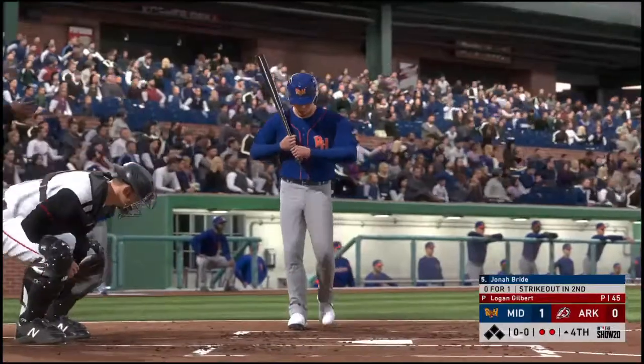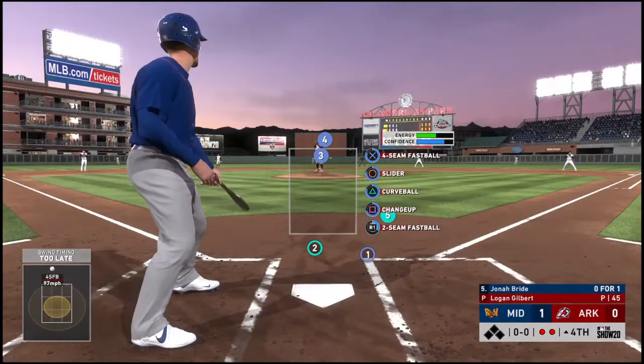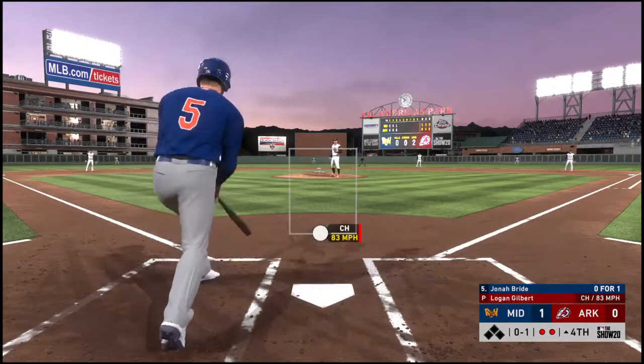It's always nice to keep a guy that has good wheels, the first baseman, number 5, off base, and that's just what they did right there. Big strikeout, keep that guy off the base path. Here's the first pitch to him. Swing and a miss, 0-1.